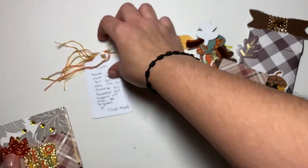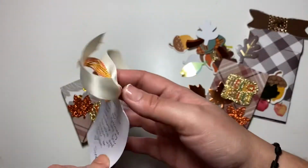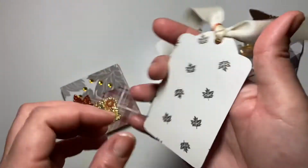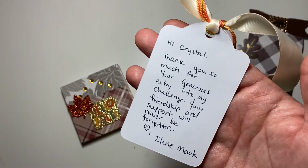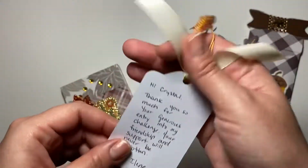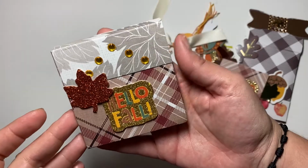And I saw her do a video. Aww. So cute. Look, she did a little tag with a little bit of tassel trim. I like this color ribbon. And she says, "Hi, Crystal. Thank you so much for your generous entry into my challenge. Your friendship and support will never be forgotten." Oh, you're so cute. And she's from New York. She's from Long Island.